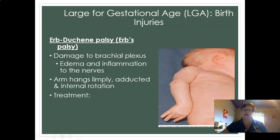Okay? The other key sign of an Erb's palsy is you can see that the arm is abducted and turned in like this. See how it's turned in? That's a key symptom. So, treatment. Once again, handle these babies carefully. This baby is not going to go in a sling. We're not going to position that arm because it's not a fracture of a bone.